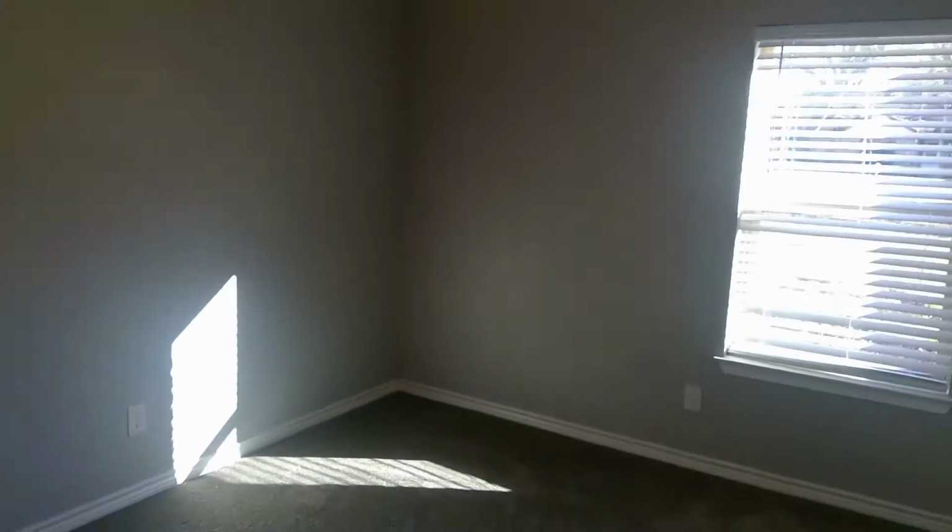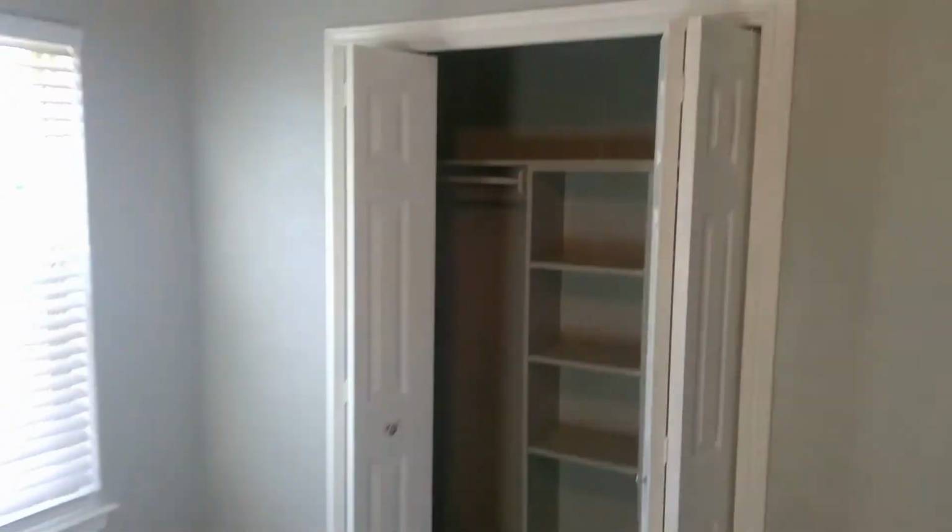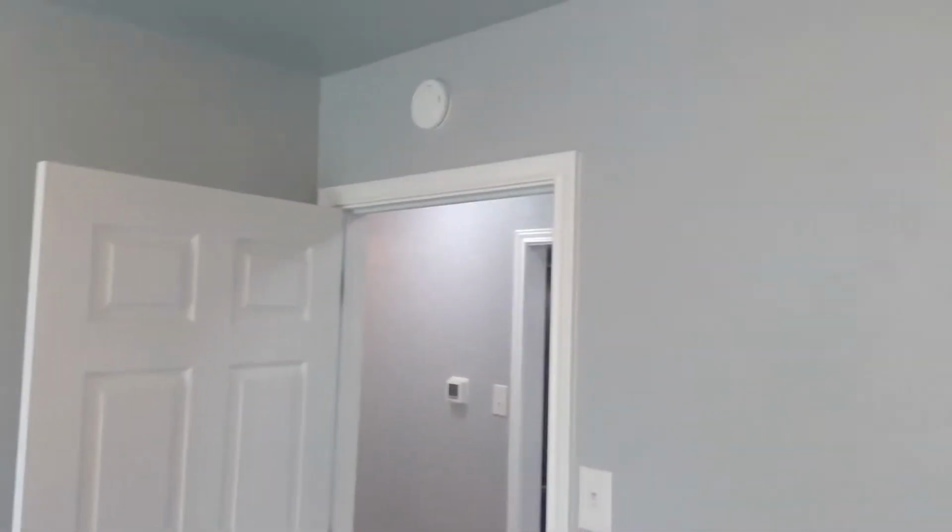Here we are in our first bedroom. You've seen this. This one's been done quite a while, but we got it all done. Looks good. Got my smoke alarms in, one in each bedroom, one in the hallway, up to code. Now we come down the hallway and we have our first bathroom.